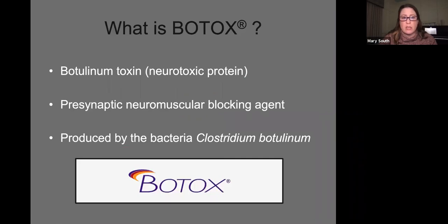As I mentioned, it's botulinum toxin, which is a neurotoxic protein. It sounds very scary, but in very dilute concentrations, which is what we use it at in the office, it can be very, very helpful for different medical conditions. It's basically a neuromuscular blocking agent, and it just prevents muscle contraction or spasm. It is produced by the bacteria Clostridium botulinum.